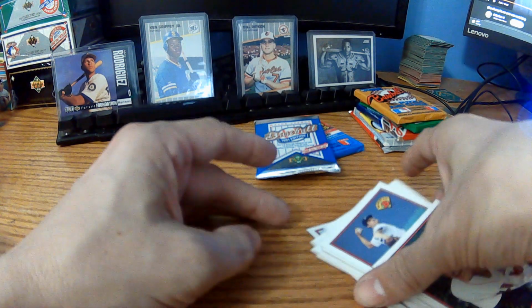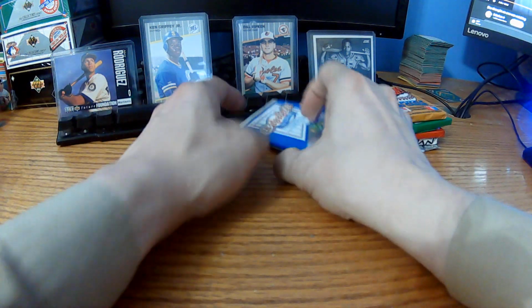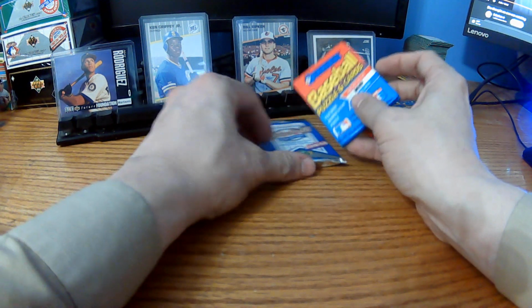So a few notable names there. So not a total loss, but not one of the better packs.